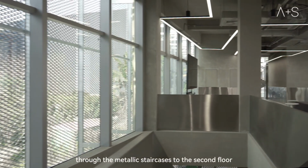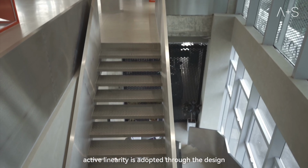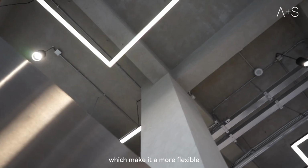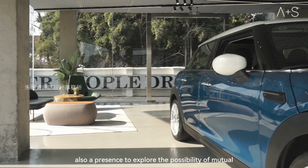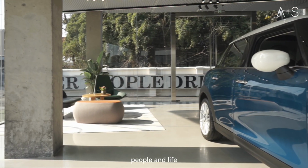Through the metallic staircases to the second floor, a livelier and more active linearity is adopted through the design of the space on the second floor, which makes it a more flexible, open and variable social space, but also a presence to explore the possibility of mutual activation among space, people and life.